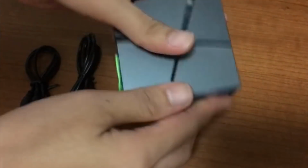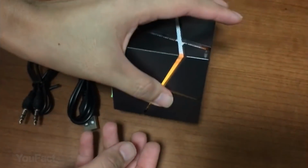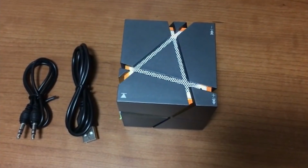Listen to your music wherever you are. Enjoy the sound whether it's on the beach, at a party, in the garden, or in your kitchen. And yep, impress the others with the futuristic look of this wireless Bluetooth LED light speaker. It's so lightweight and portable, you can take it anywhere you want.